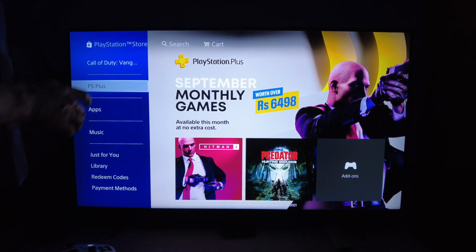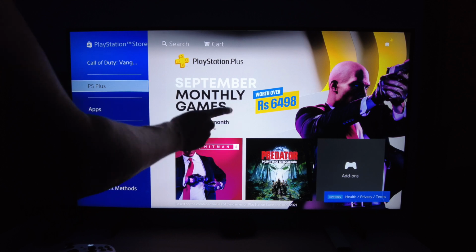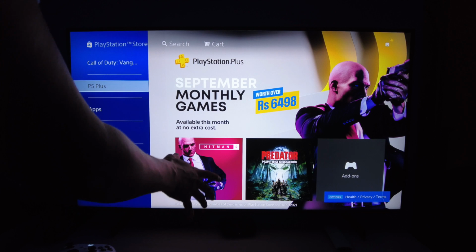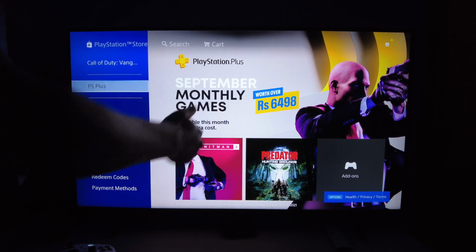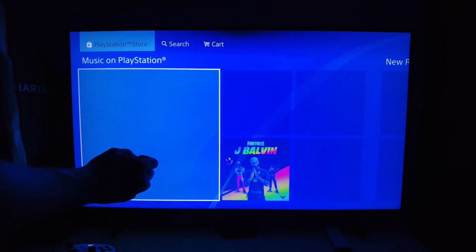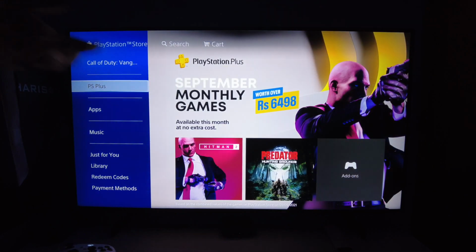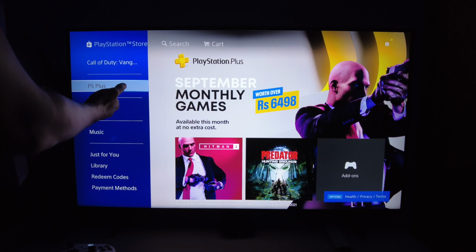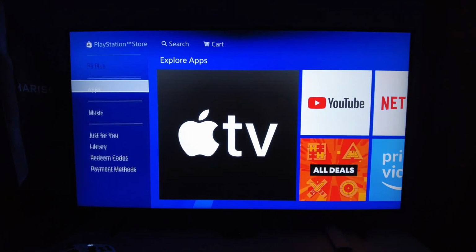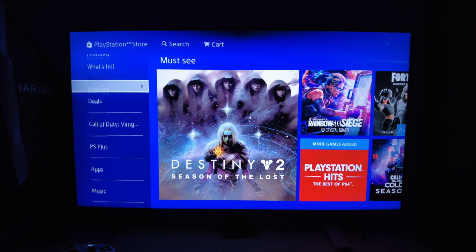Now, you do have the PS Plus, which is their subscription service on the PS4 Pro. With PS5, they have more games added, but on the PS4 Pro, you don't have that list of games that you get on the PS5. Here, you would only get certain games that you can download every month. And for the entirety of your subscription service, that means as long as you're paying for your PS Plus, you get to access these games, and you can download them, keep them in your library, and you can play them whenever you want. You can delete them, download them again.